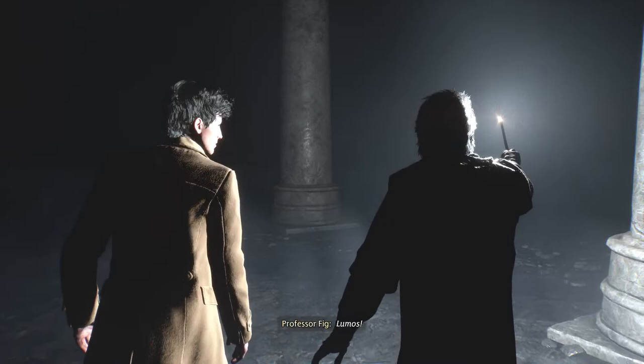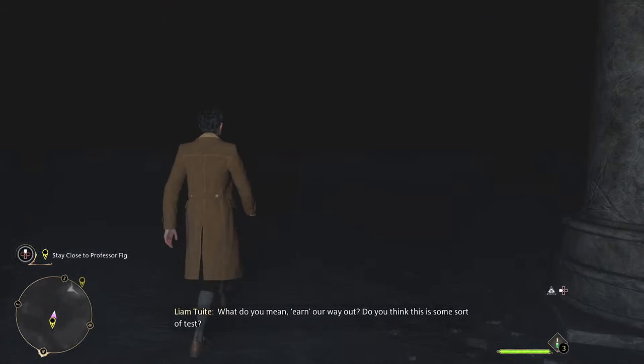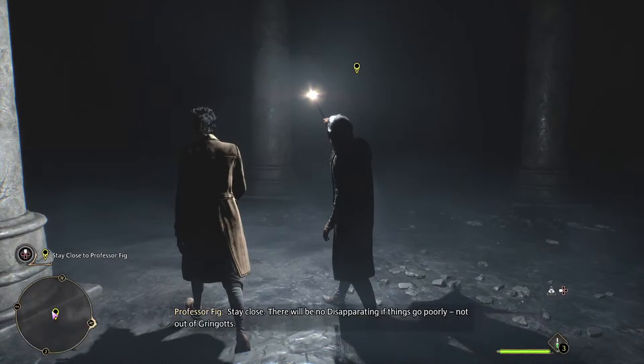Lumos! This is no ordinary vault. I suspect we're to earn our way out of here. What do you mean, earn our way out? Do you think this is some sort of test? I do. But to what end, I can't say. Stay close. There will be no disapparating if things go poorly. Not out of Gringotts.